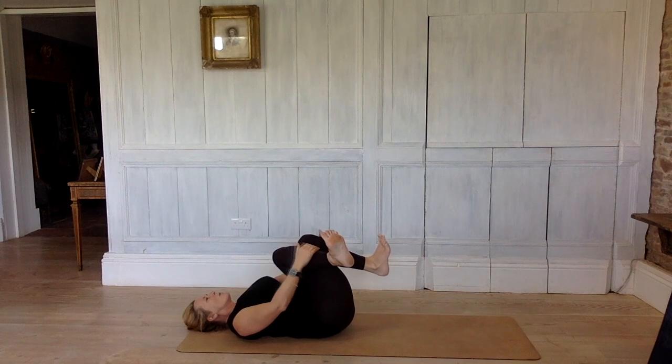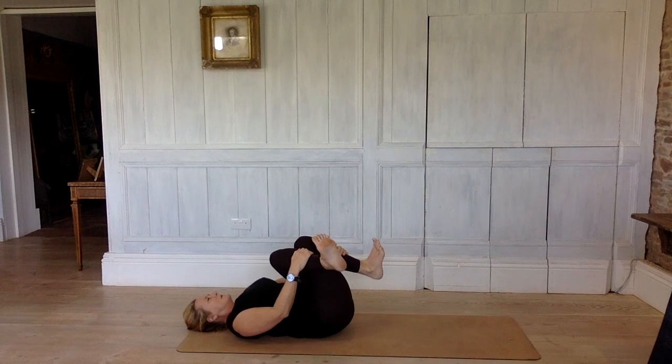So again, just holding on wherever feels comfortable for you. And again, notice how the more you push away with your bottom and the more you bring your knees in, you'll be getting a deep stretch in your left buttock this time.